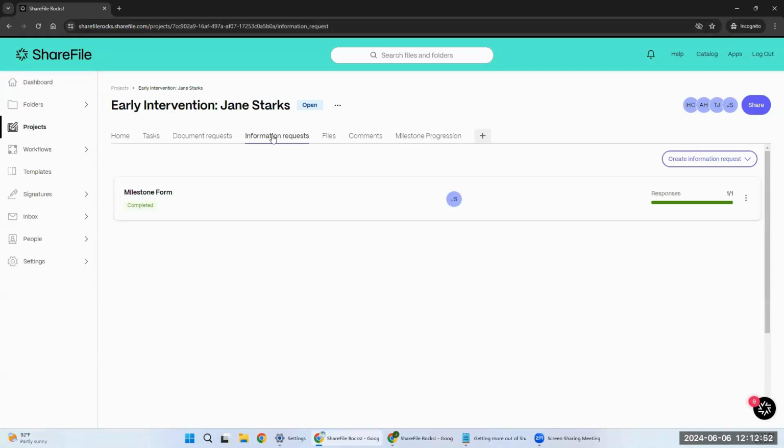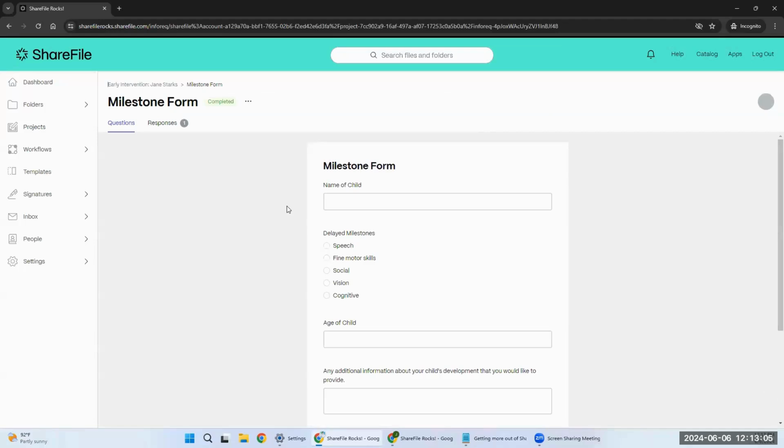We can build out forms from a form builder that allows us to gather additional ad hoc information that we may not be able to gather from a document request. So let me show you what that looks like. So I'm going to go ahead and show this form.